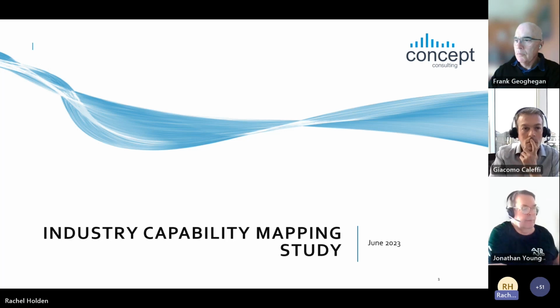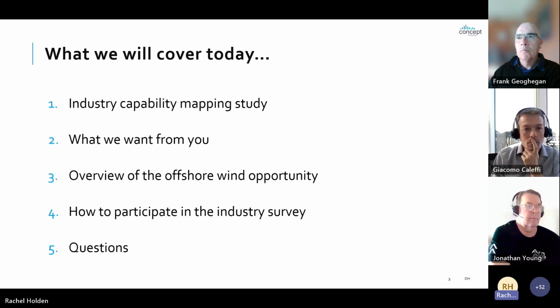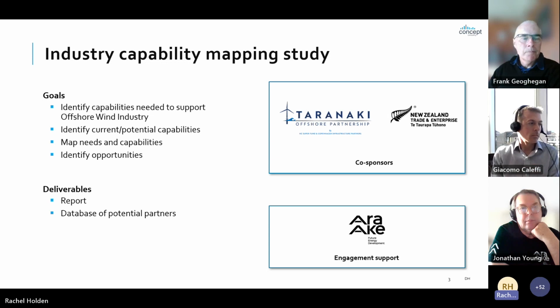In terms of what this study is all about, as many of you will know, there's been a lot of talk about the investment in new generation required in New Zealand to decarbonise, and one of those options is offshore wind. This study is all about getting ready for that future, to look at the capabilities that would be needed to support an offshore wind industry in New Zealand. We're also keen to understand what the existing capabilities look like, and the survey is one of the key information gathering tools to understand that existing capability. Then we want to map those together and figure out where the opportunities and the gaps are.